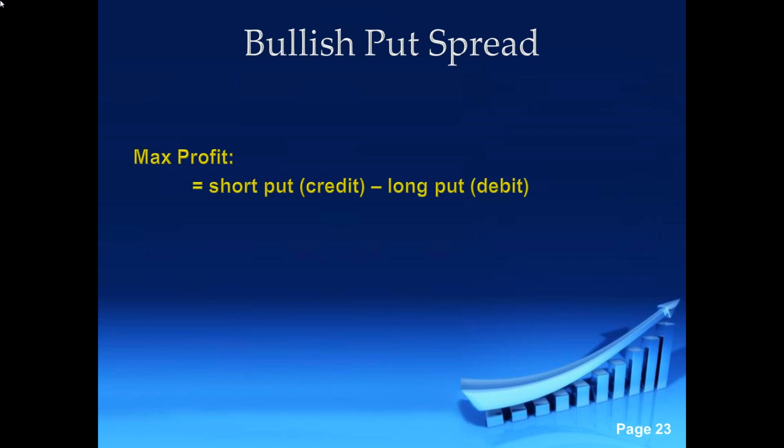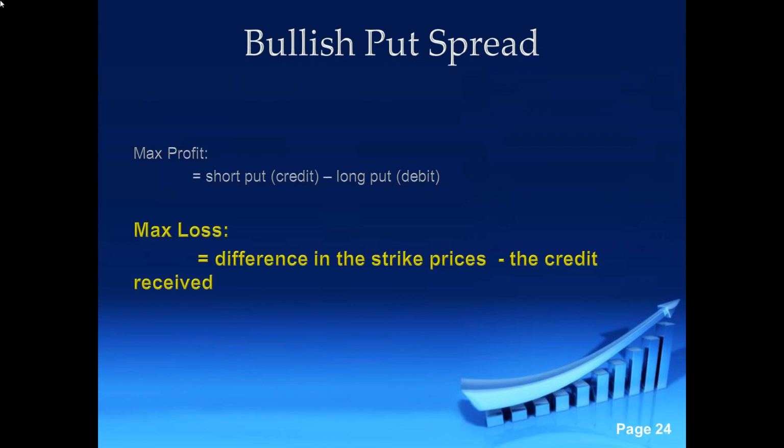The brokerage houses are kind of like lawyers. The only people that win on a consistent basis are the lawyers because they still get paid. TD Ameritrade, up, down, sideways, they still get paid. They don't care. All right, max profit is the short put minus the long put debit. That's your max profit. It's basically the short put minus the long put, that width, whatever credit is left is what you get to keep.